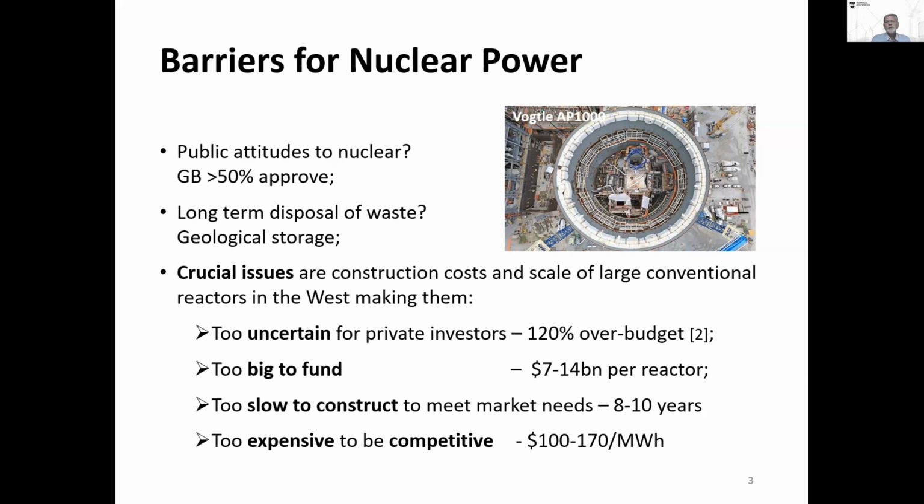The thing that really is stopping nuclear making a big contribution is its construction costs and the scale of these very large beasts that we make. These things are so large, gigawatts of power, and the costs are so huge that it makes them difficult to deal with. The projects are too uncertain for private investors. Ben Flyvbjerg has just recently written a book on megaprojects, including nuclear, and he shows that nuclear projects, on average, are about 120% over budget. They're too big to fund.